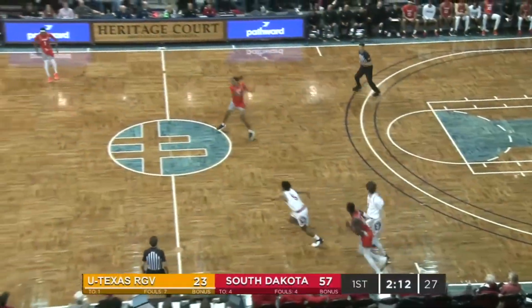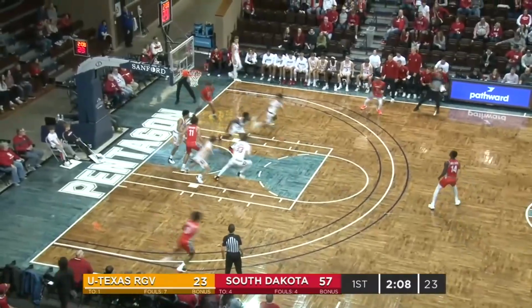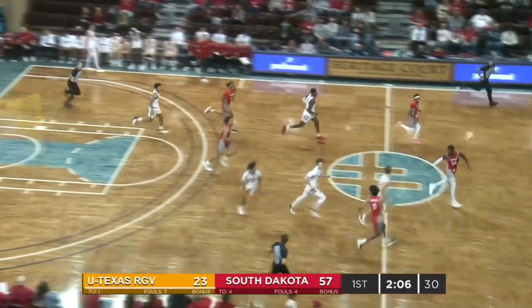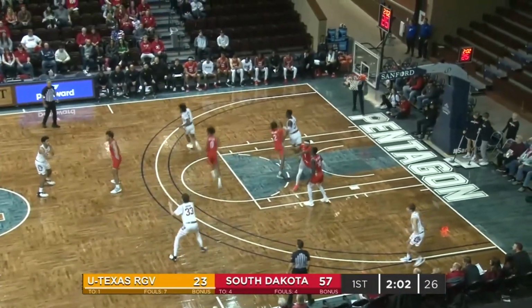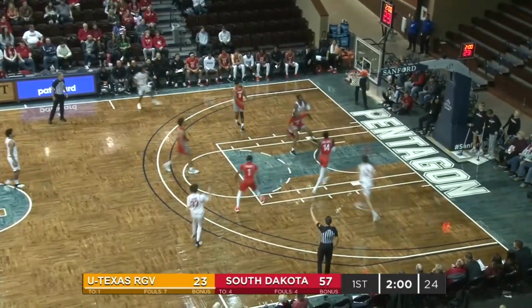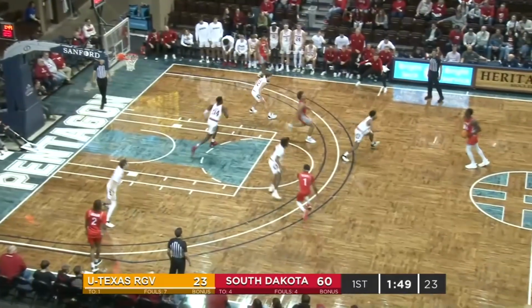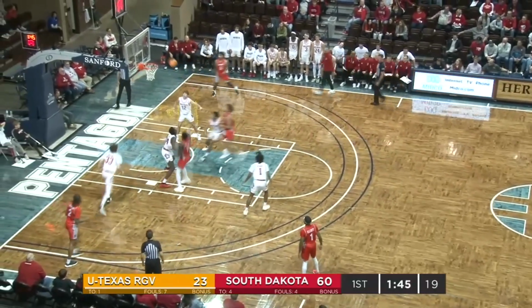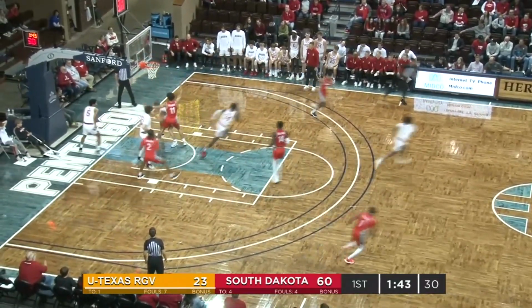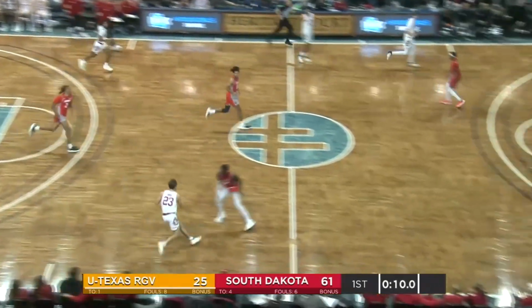Chun has the early run and jump trapped there by South Dakota. See, that's what you get when you can consistently get people sped up and force those ball handlers to make decisions. Brostrom, another three. 4 Coyotes with 9 or more first half points here this evening. That shot's no good. Another quick rebound for USD. Right, shot clock is turned off.